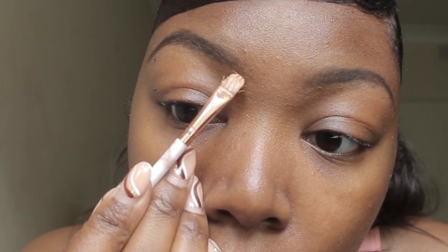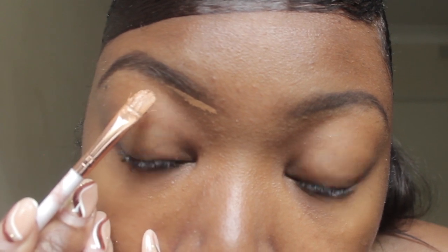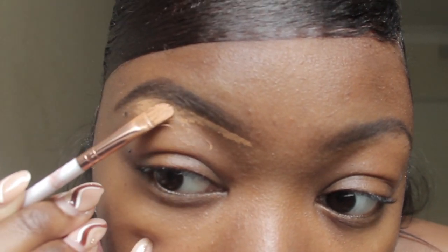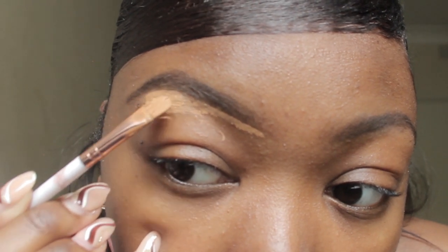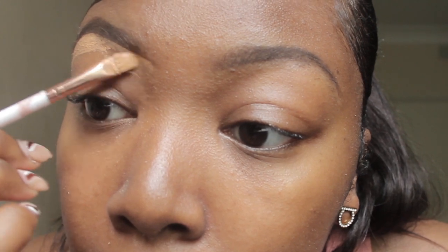But it was such a good idea, because most of the time I will just use my hand, and then I finish my makeup, go to get ready, and the makeup's on my hand and then it's getting all over my clothes. That's not cute, ma'am. So go ahead and get you one of those.